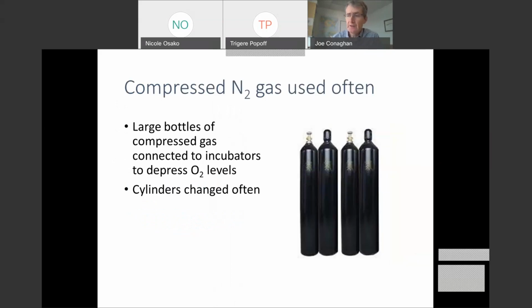And in the very beginning, when we first started doing low oxygen culture, we used these bottles of compressed nitrogen gas, right? And you can connect these up to your incubators and you can pump in the gas. And because these bottles contain a very limited amount of gas, you end up having to change these cylinders very often. Trigera and I were in a lab in Sweden back in February of this year, just before the pandemic hit.